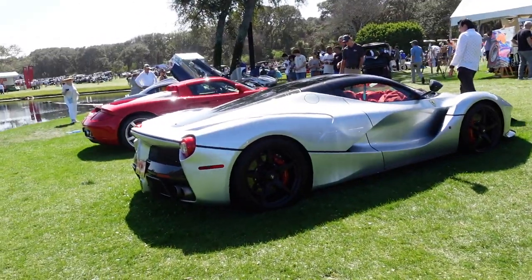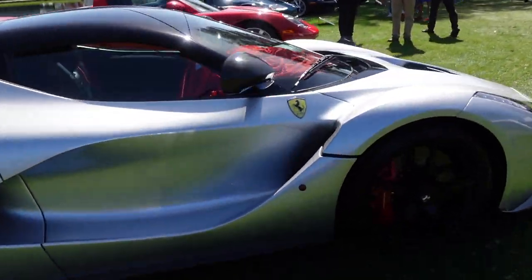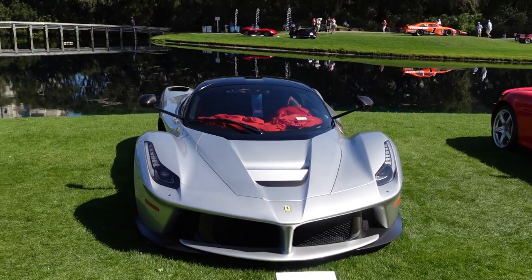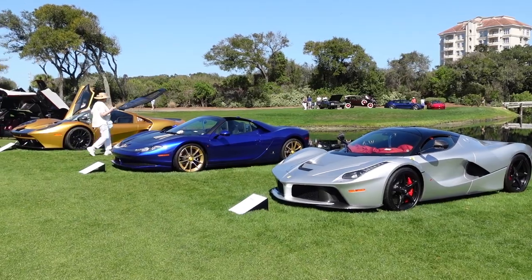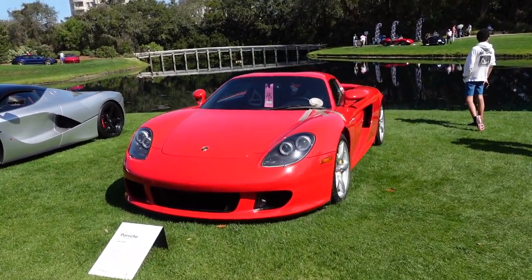And next to it is an Argento Nurburgring LaFerrari, the one of 499 hybrid hypercar with 949 horsepower coming from a V12 engine and an electric motor. This is the first time I've seen it in silver. It looks really good. If these two cars weren't special enough, there's a Porsche Carrera GT in Guards Red.